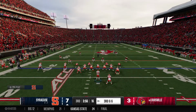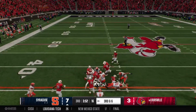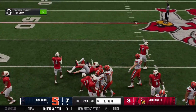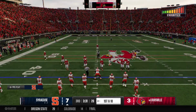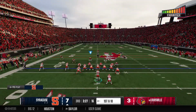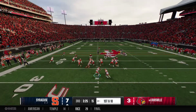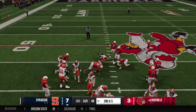It's 3rd and long. Out of the gun, the inside handoff to the running back. He'll move it up to the 37-yard line, and it'll be a 1st down. Here's this offense with a fresh set of downs. And they just kind of sneaked that one in there. As a defensive guy, 3rd and 5-plus, I'm thinking pass. They were thinking pass, Palmer, and they slipped the run.